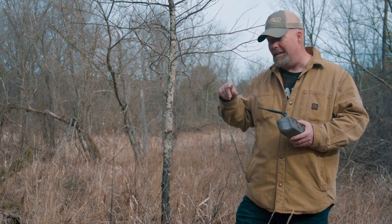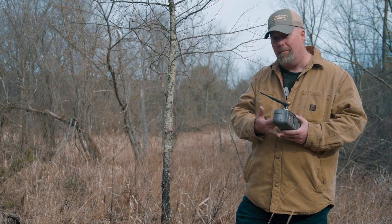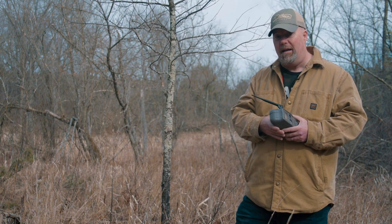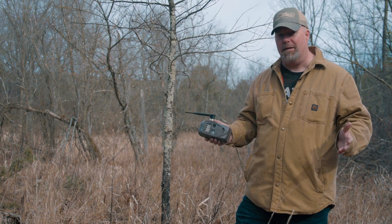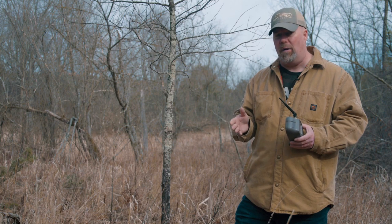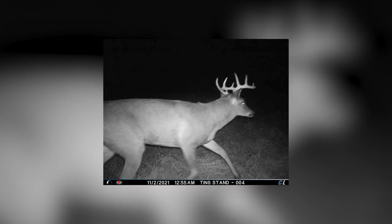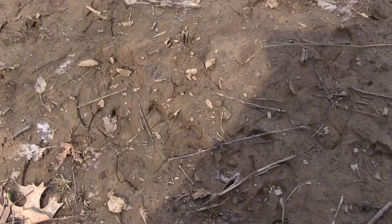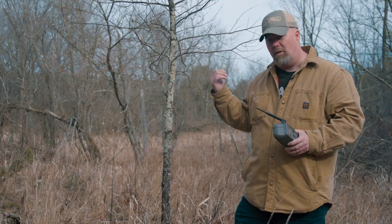So what I like to use in these areas is I like to pinpoint the exit and entry routes of bucks at various times of the year. And that's where a wireless camera really comes in handy. I'm not going to hunt this area because I know if I come in here, I'm going to blow it out. I'm going to educate the deer very quickly. But what I want to learn is when the deer are coming through here. There are some really main trails coming back, and I know there's bedding areas to the south of here, there's feeding areas to the north of here.